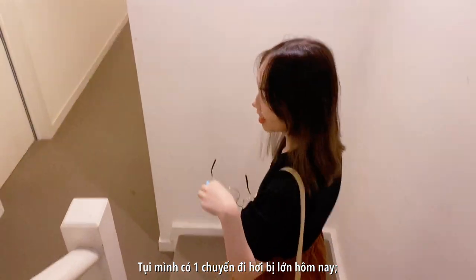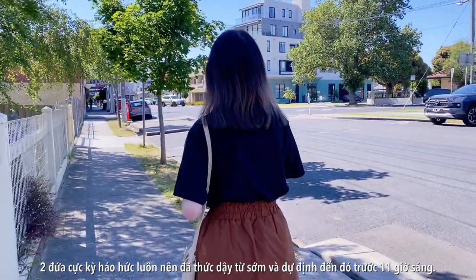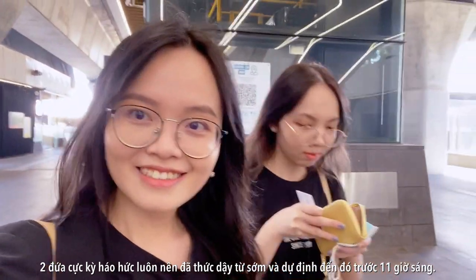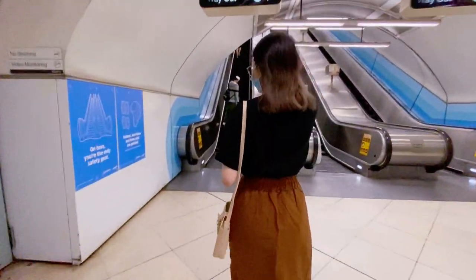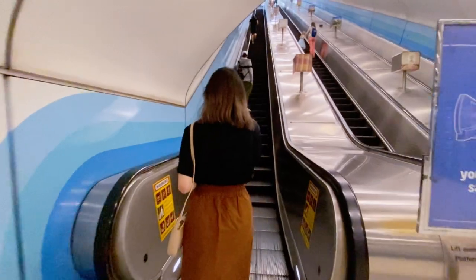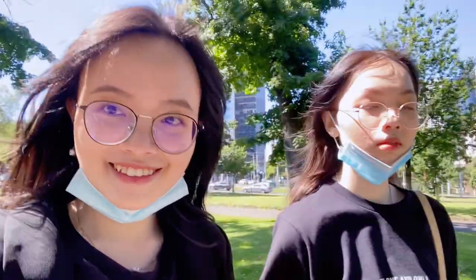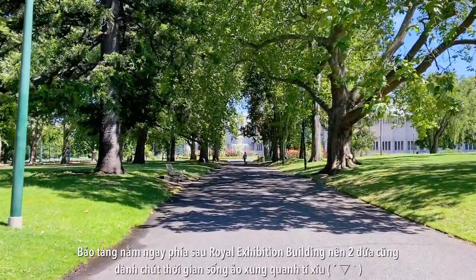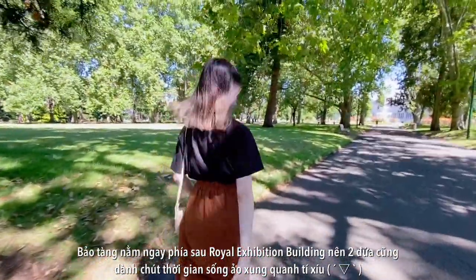We have a big trip today, a trip to Melbourne Museum, which is the largest museum in the Southern Hemisphere. We were super excited, so we woke up really early in the morning and planned to get there before 11 a.m. The museum is located right behind the Royal Exhibition Building, so we also took some time to take pictures around the area.